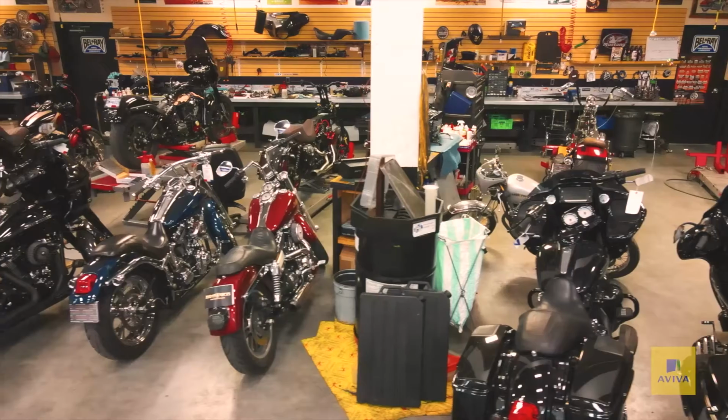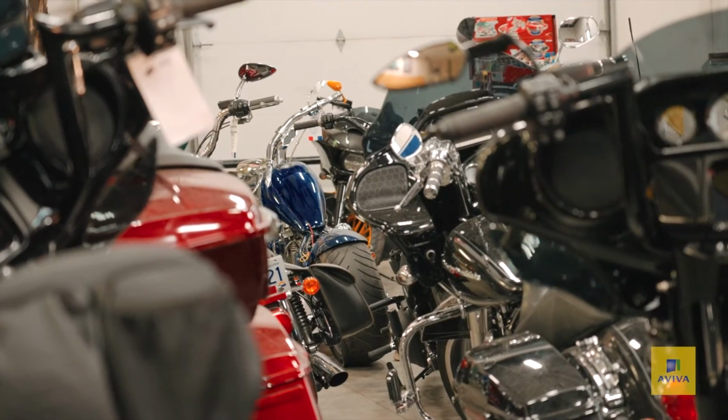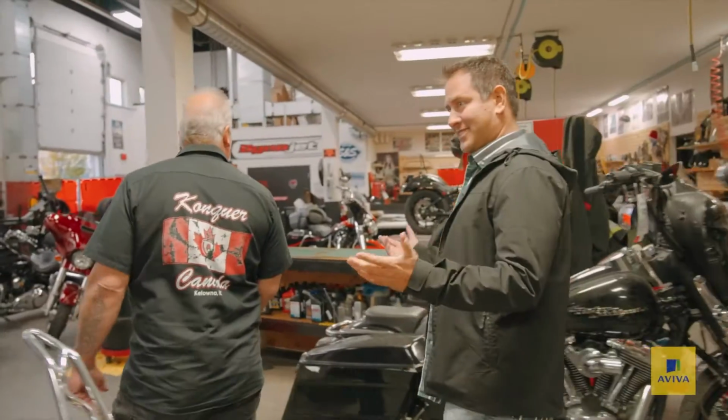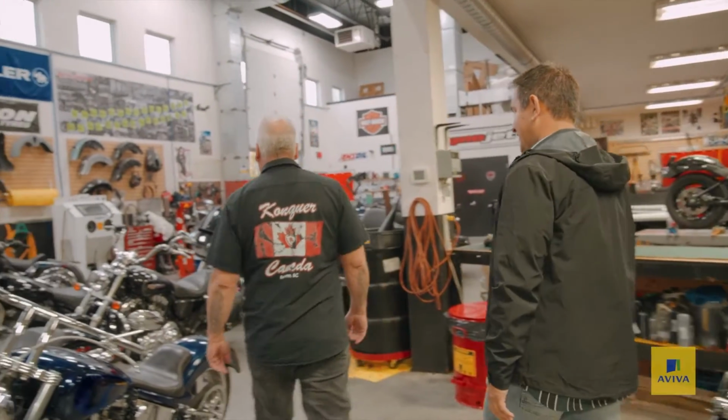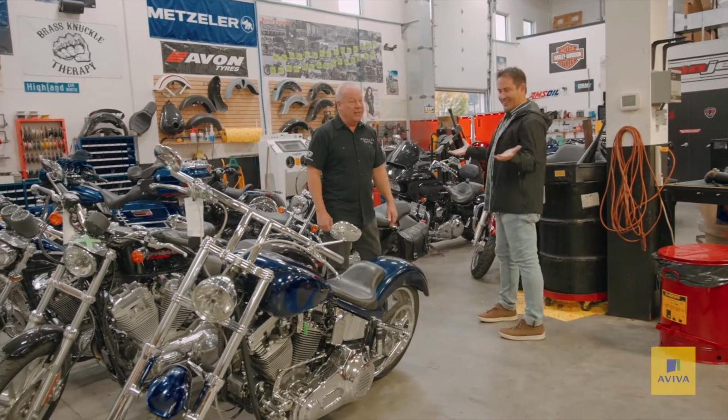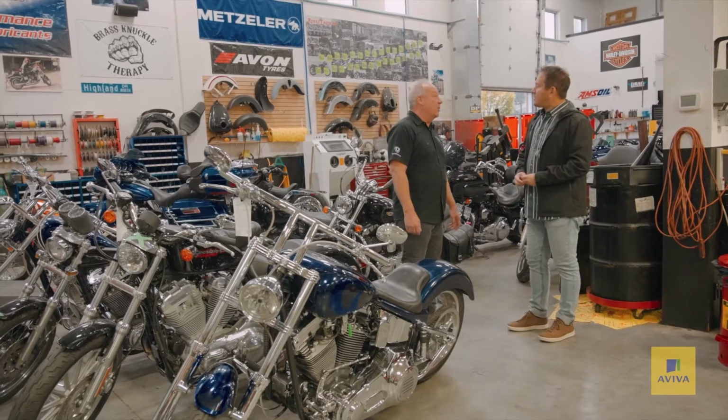No, I'm teasing. Time to peek behind the curtain and see where custom motorcycles are born. All right, Jim, this is where all the magic happens. You wanted to see behind the curtain? Love it. This is your secret layer of awesome creation, right? Well, there's a lot that's gone on here, and there's a lot more to go on as well.